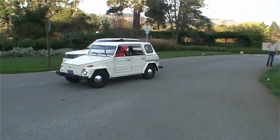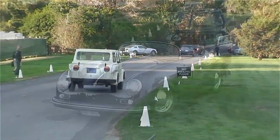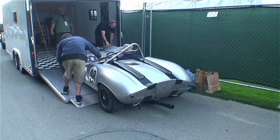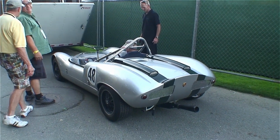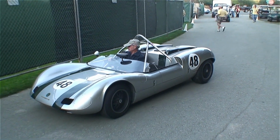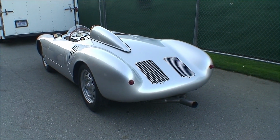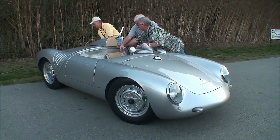All right, this has got to have a Porsche engine in it, or this is a joke. Volkswagen Jeep. Here Saturday afternoon, and here is an Elva powered Porsche being brought out. Elva with a Porsche engine, I underline that. Now here is a sweet little 550. Beautiful. It's a magnificent car. It is unbelievably perfect.